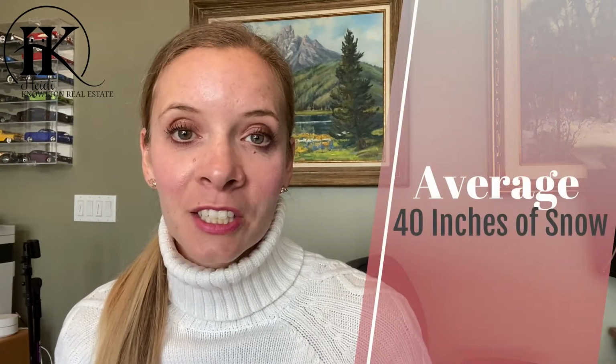We do get a good amount of snow. The average is about 40 inches a year, but don't imagine that you always have 40 inches of snow on the ground because that is definitely not what happens out here. So you usually get an inch or 2, sometimes 4 or 5 inches. In a rare case, you'll get more than that. But typically snow is on the ground some of the time, not all the time.